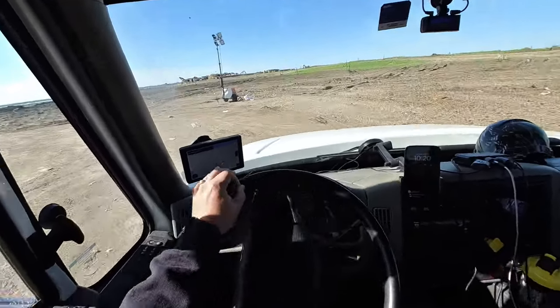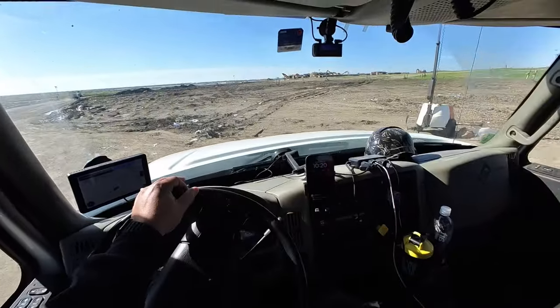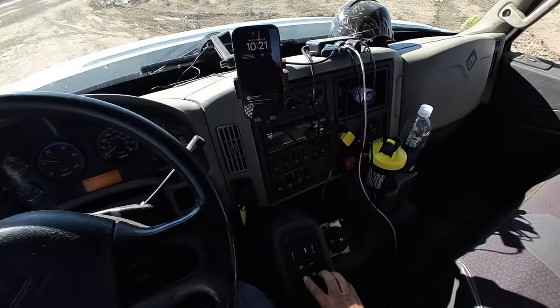Go ahead and drop the dumpster here, because if I'm delivering this to a concrete job, I don't want that big old cardboard dirtying my concrete or my bricks.